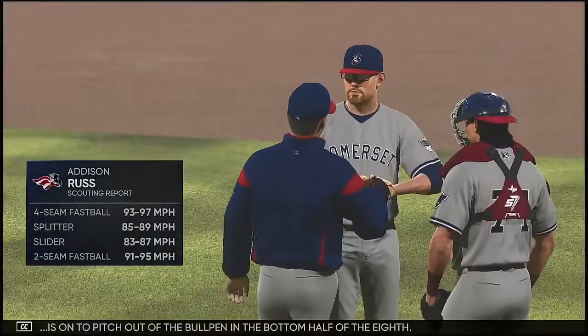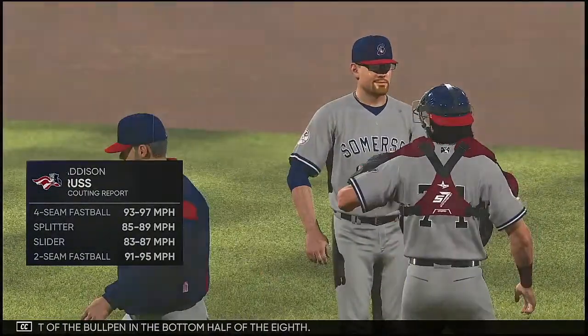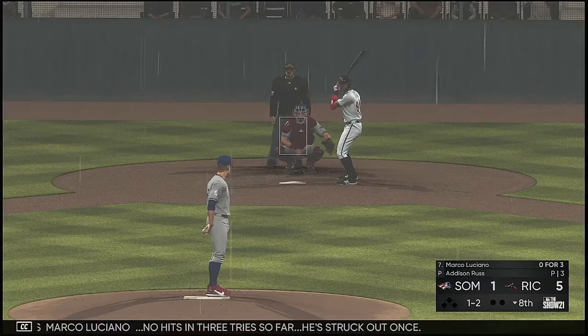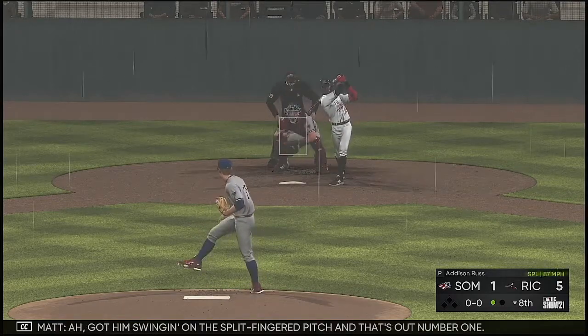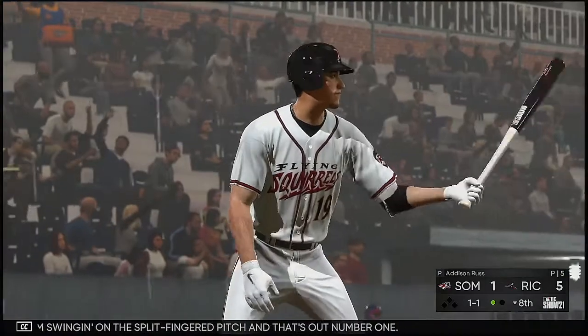Addison Russ is on to pitch out of the bullpen in the bottom half of the eighth. Number 75, Addison. So now here is Marco Luciano. No hits in 3 tries so far. He struck out once. Here's the 1-2. Got him swinging on the split-fingered pitch, and that's out number 1.